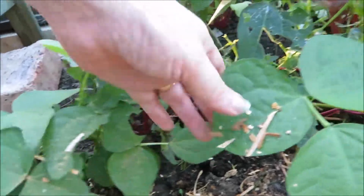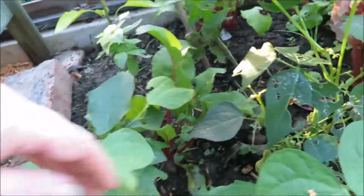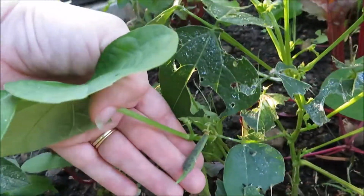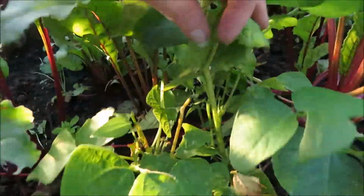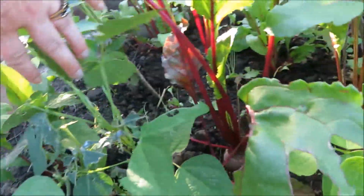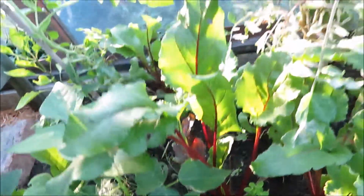These are Coco de Paimpol, which Vivi raves about. Now I was sent some seeds, but the slugs have obliterated most of them. We've got a couple left and I think I've got 1 bean, so not great.